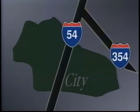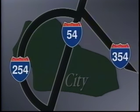Spurs and loops extend from a primary interstate. A spur is a short route that connects with the primary route at only one end. It has a three-digit number that begins with an odd number. A loop is a route that meets the primary route at both ends. Its three-digit route number begins with an even number. Loops usually bypass cities or congested areas.